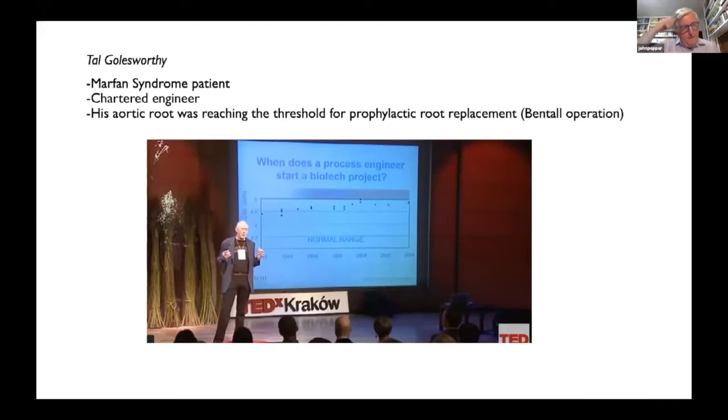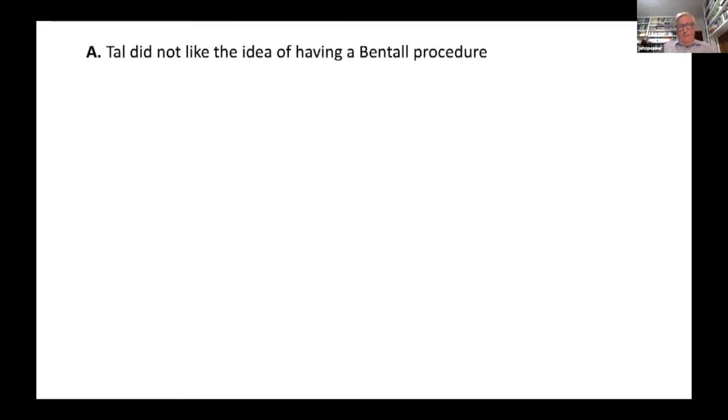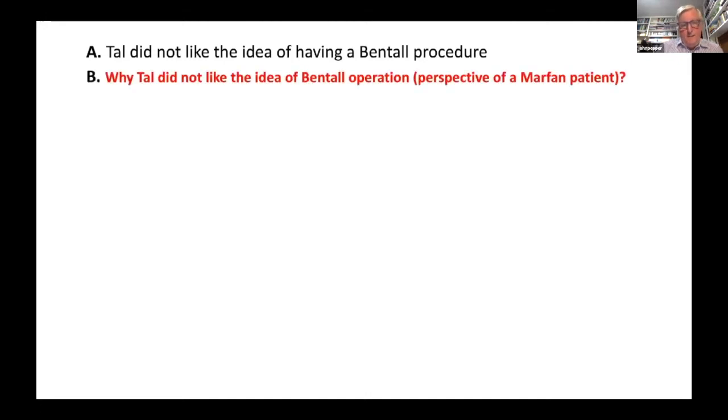So you'll be familiar with Tal Goldsworthy, who is tuned into this presentation. He has Marfan syndrome. His father had a dissection in his late 40s, and he is a chartered engineer who spent his formative years in the National Coal Board, and he was involved in constructing filters to take noxious gases away. So he knew a lot about filters and the construction of plastic filters, and this played to his strengths. Now, he was being watched at St. George's Hospital, and his aortic root was reaching the threshold for having an operation. But he didn't like the idea of having that Bentall procedure, the root procedure that I just showed you.